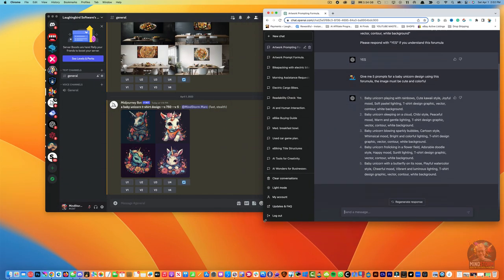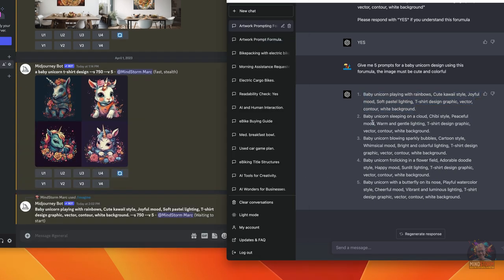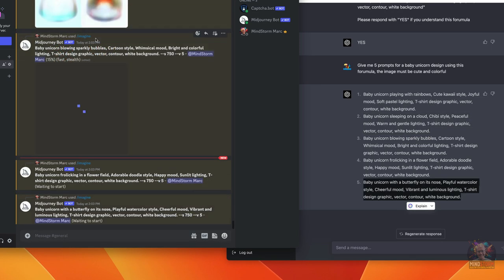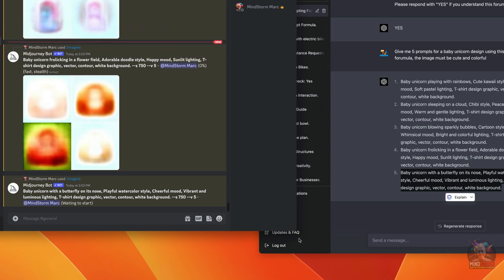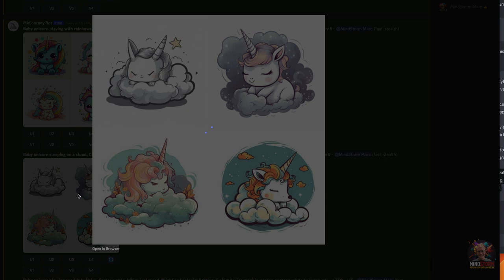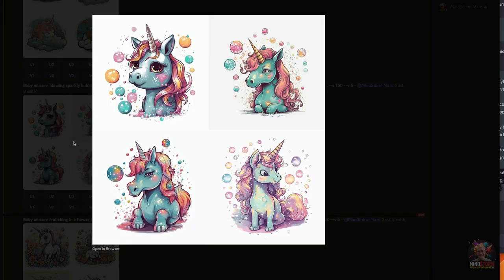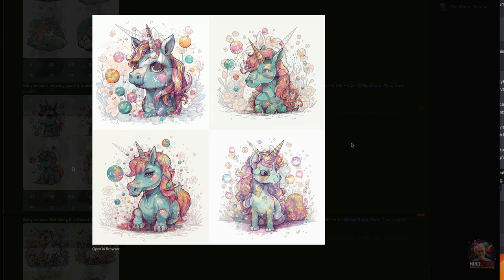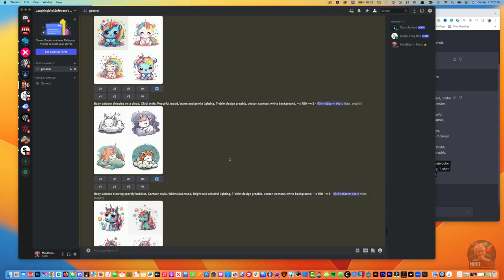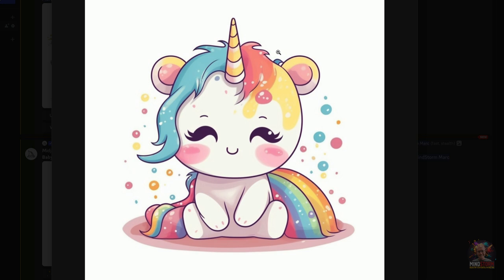Okay, so now all we have to do is copy and paste the prompts into Midjourney. Let's see how it all turns out. I can't even finish copying and pasting. Midjourney is already drawing. Just think how many designs you can copy and paste with this method. Beautiful. I really like this one. It'll make a great mug or t-shirt design.